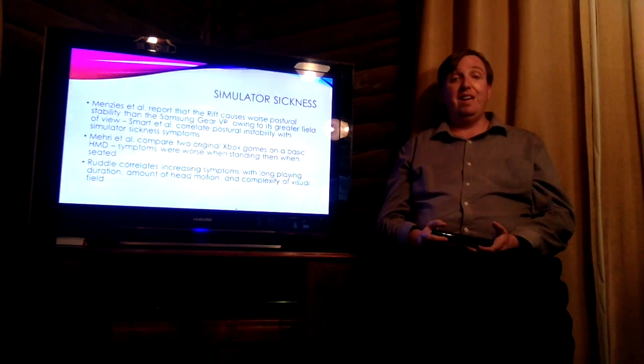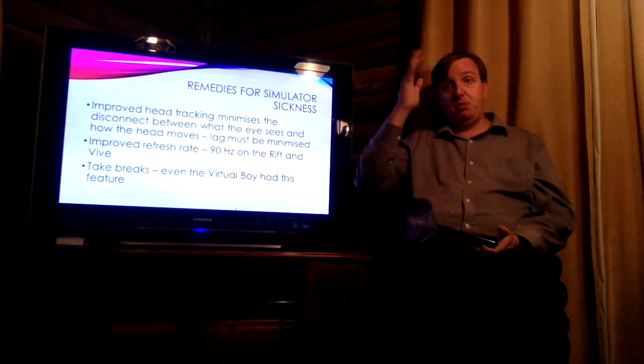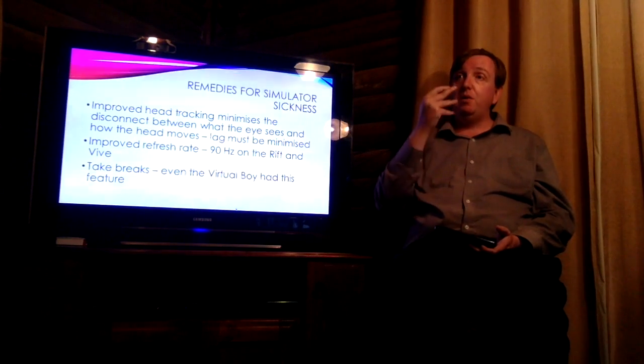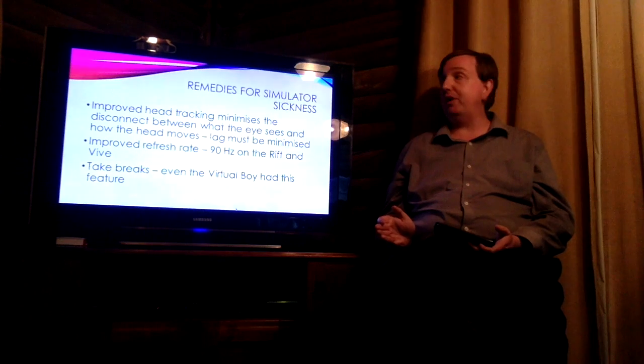So this is a bit daunting when you consider that the aim of current generation virtual reality technology is to provide a very dense visual field and a very wide field of view. So what can we do to alleviate these symptoms? Well, the manufacturers are currently concentrating on three areas, one of which is improved head tracking. This is the cameras that I was talking about with the Vive, so they monitor your head movement. And the idea is you want to try and correlate the movement of the head with the movement of the picture that the eye sees through the goggles. And the closer they are to matching up, it's been found the less the symptoms of sickness are.